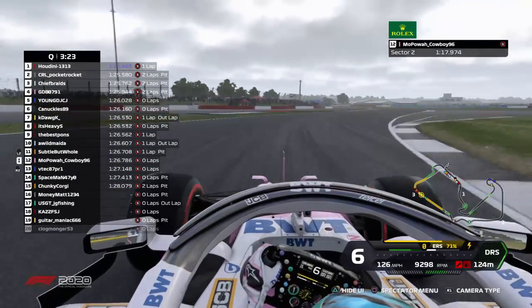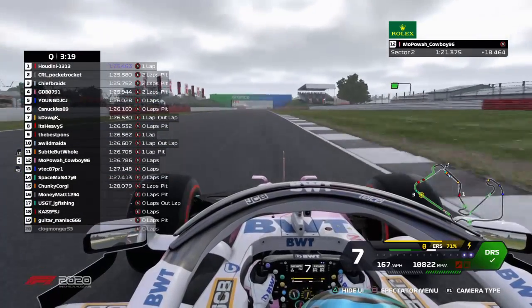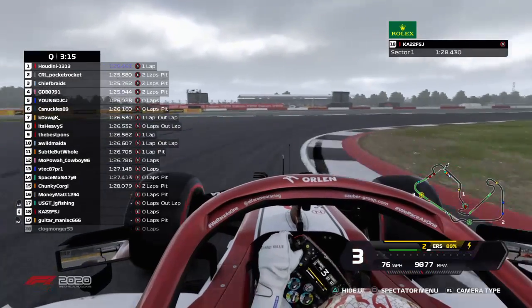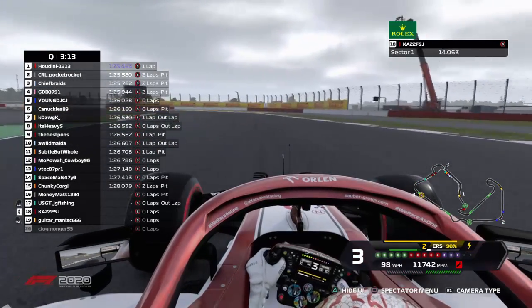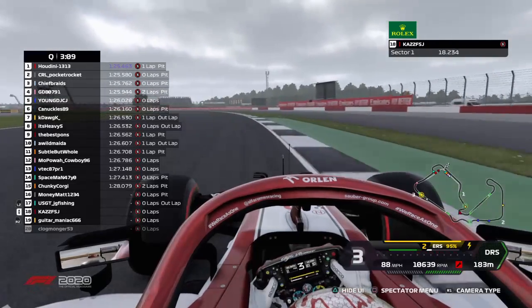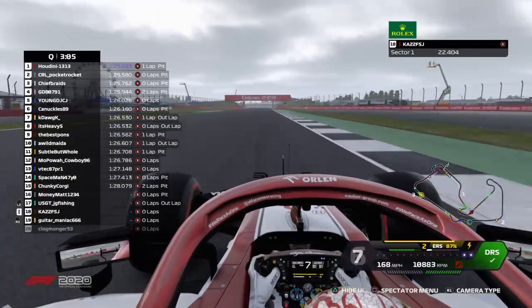This is why the drivers are paid the big bucks to do what they do, to channel the car, find that sweet spot, push it to the limits, as some would like to say. But unfortunately for Mo Power, Cowboy just pushed it a little bit too far, just a tiny little bit.